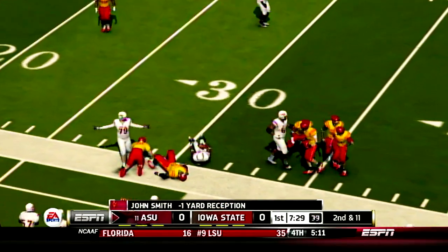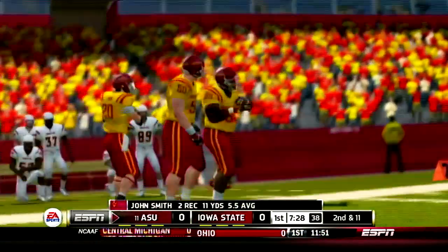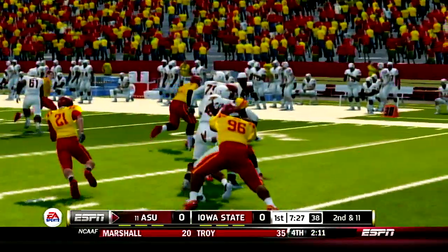Screen pass. He's got his halfback. Tackle made at about the 31. They get a one-yard loss on that one. They really just didn't have any room to work on that play. The defense just suffocated them there.